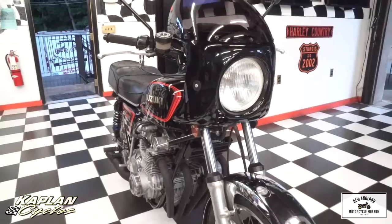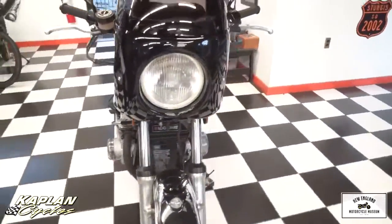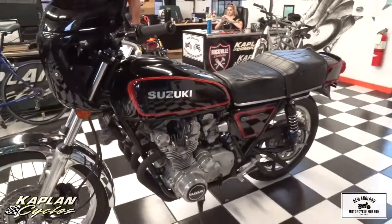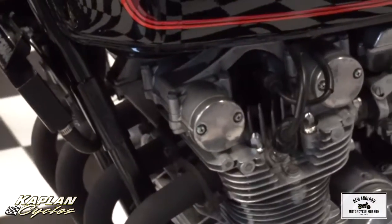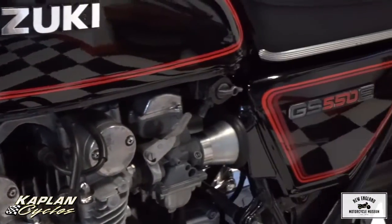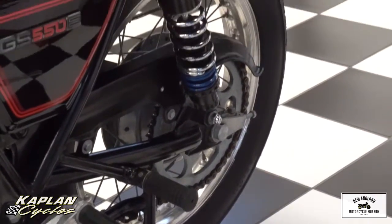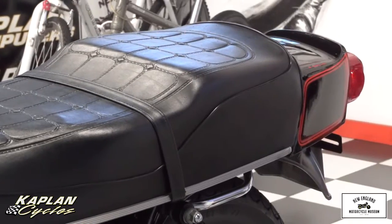So to find one that was owned by a totally obsessed GS550 aficionado who knew how to do all these things and could pull together the time and money required to do a frame-off customization on a bike like this is just ridiculous. So hopefully it goes to a good home, someone that appreciates it.